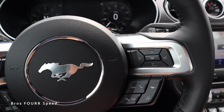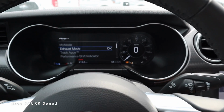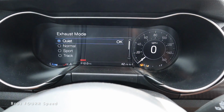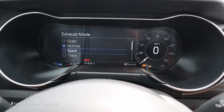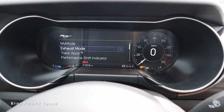We have a pony logo right here as well as different icons up top. If I tap this icon right here, you can see it coming up with different modes. One thing very cool with this exhaust, I can go into different driving modes. As you heard, we have a quiet mode, a normal, and then the open valve, which sounds awesome. Very cool to see in a car like this.